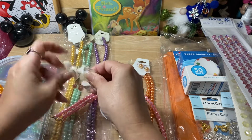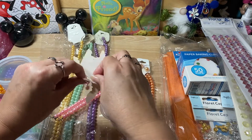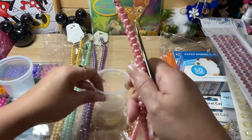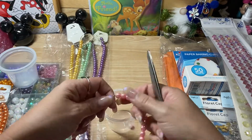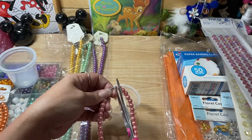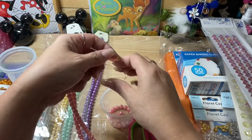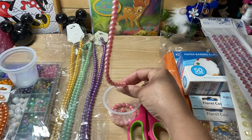Okay, so I usually just take the earrings off, and I have a little collection of earrings. It's so funny, I have so many earrings. And then after I'm done with that, sorry for the noise, I just go ahead and cut these little pieces that are on here like this. And then just start letting all the beads fall off into the little cup.